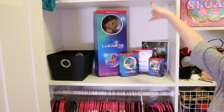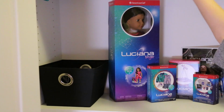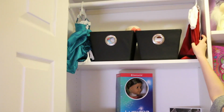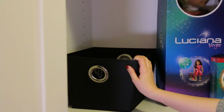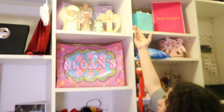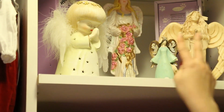Up here is a whole bunch of American Girl stuff. I have the new Girl of the Year. Here are some accessories. There's a few dresses hanging to the side. And right here, I have Build-A-Bear clothes. Over here, I have a bunch of angel knickknacks. I used to collect a few angels when I was younger. So this one's for my grandma, and those two in the back were made by my dad. Because my dad is a sculptor, and he's real darn good at it.